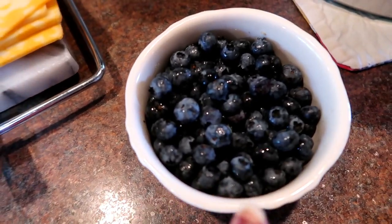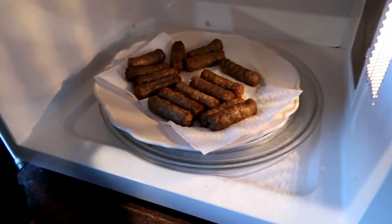I've got blueberries. I have a lot more than this, but I just put out a small bowl. And I've got some of these little quick microwavable sausages.